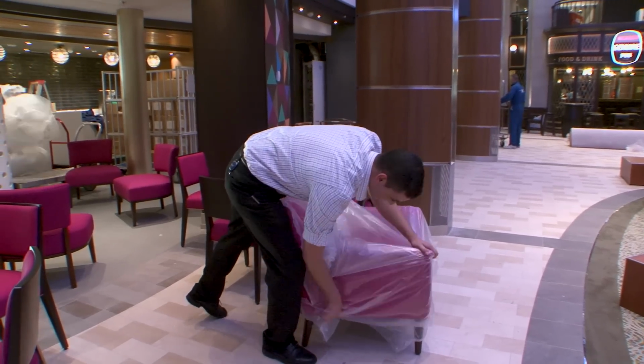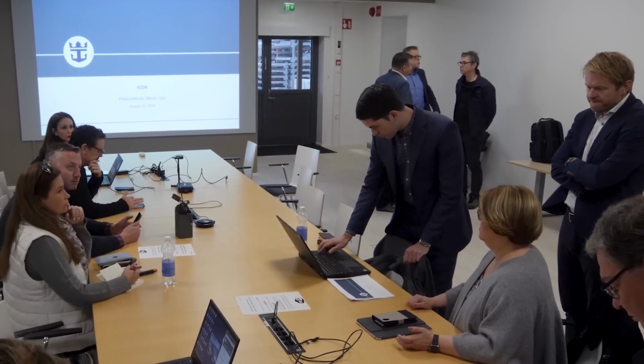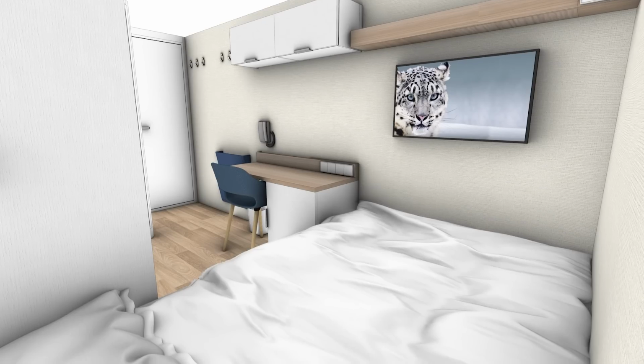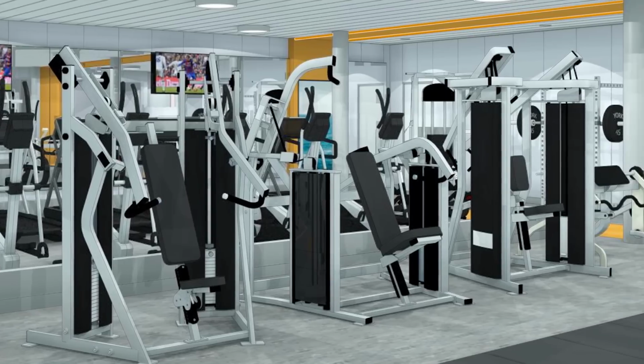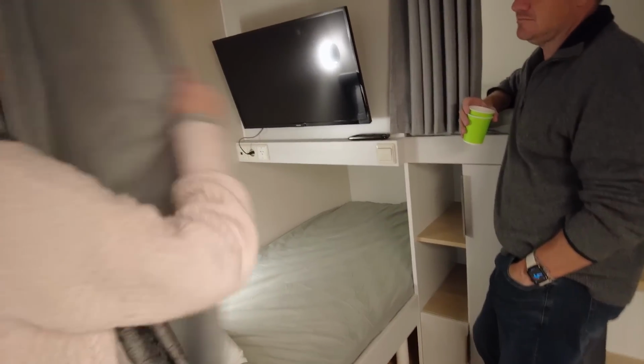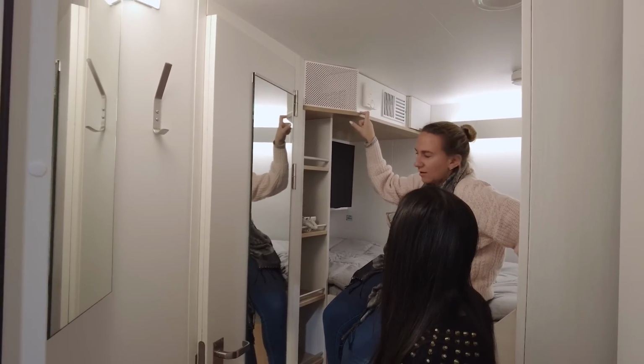Well, the good thing about our new class of ships is that we really get a chance to start from scratch and elevate the crew life on board. We've also spent a lot of time focusing on how do we bring a better experience for our crew, whether that's more privacy, more activities and spaces for them. We took a clean sheet and started with a huge survey to the fleet to get really good feedback from our crew, exactly what was really important for them.